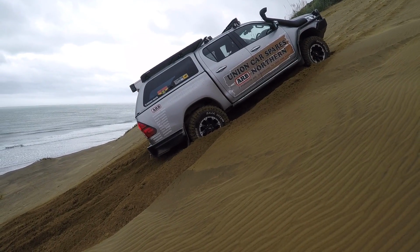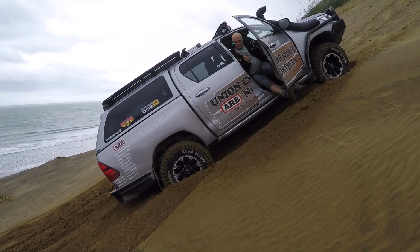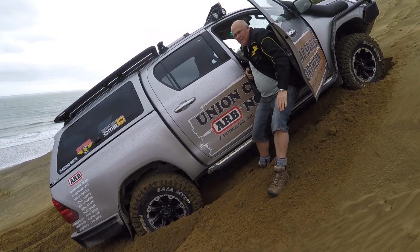Our first challenge for the day is to climb up this sand dune. We've got 60 metres of winch rope, extra winch straps and land anchors. Let's see if we can make it up.